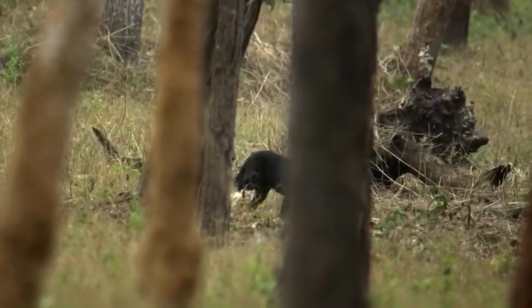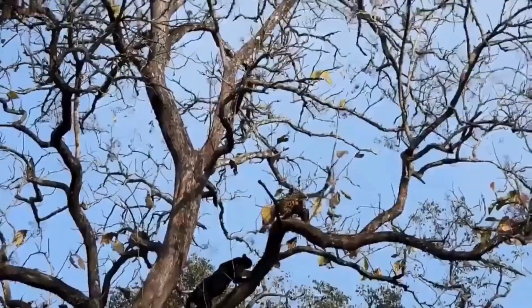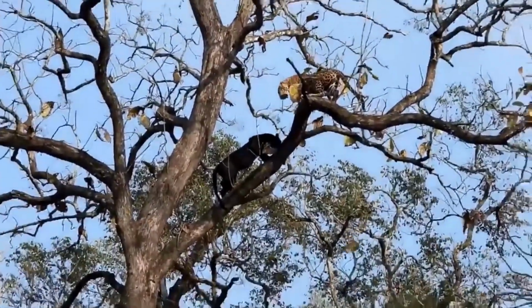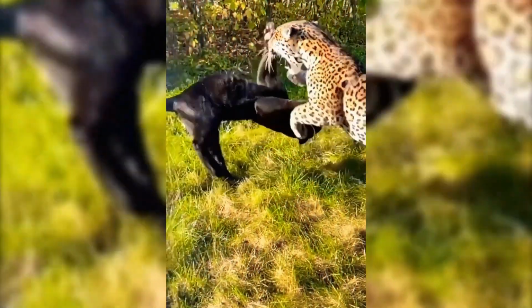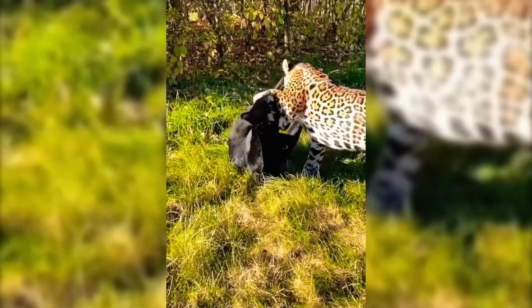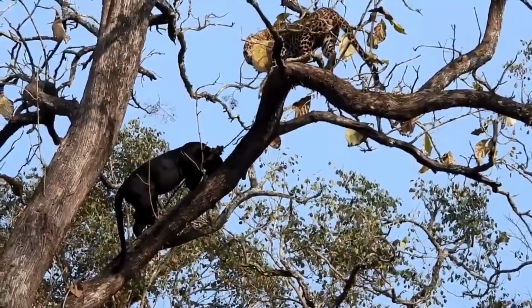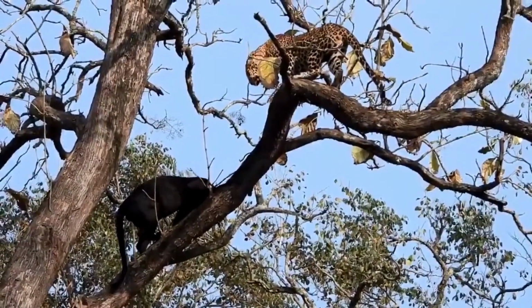When the black panther goes out to fight, it looks epic, as if a piece of the night got claws and fangs. This leopard underestimated the aggression of a black relative who came to drive him away from his territory. The black panther was so brave that he decided to arrange a fight right in the crown of a tree at a very great height.